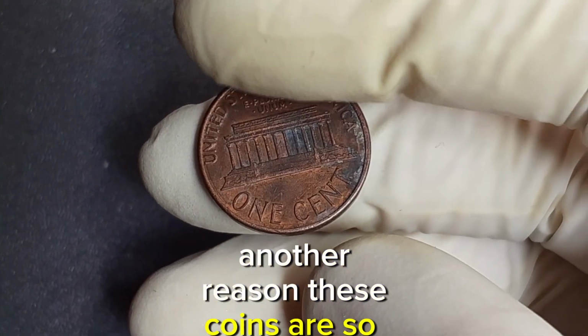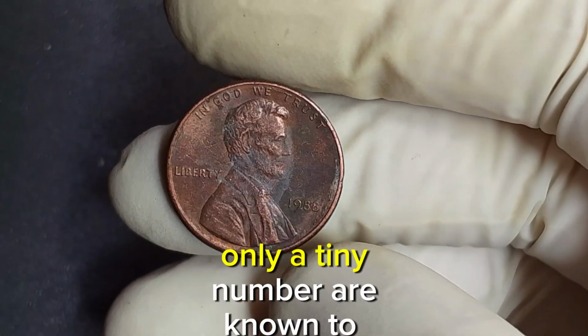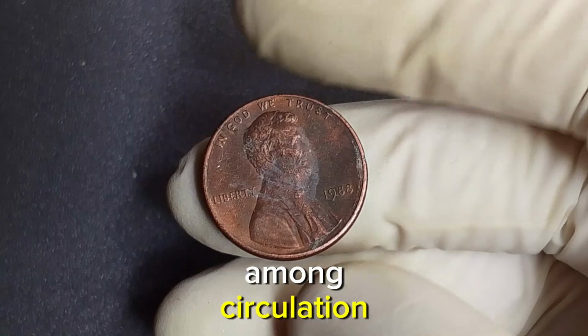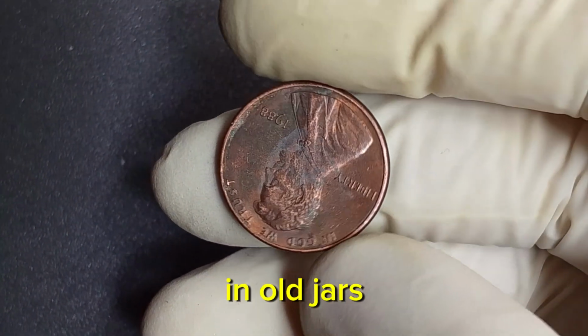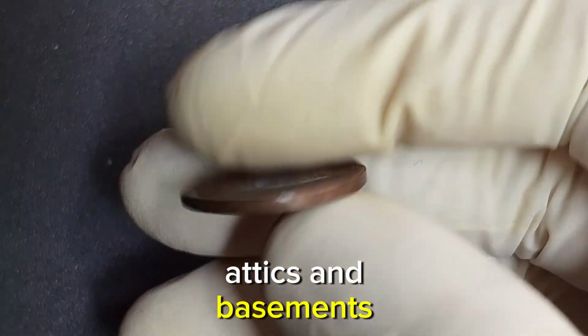Another reason these coins are so prized is because of their extremely limited quantity. Only a tiny number are known to exist, and since many are still hidden among circulation, collectors believe more could still be out there, in old jars, coin rolls, or forgotten boxes in attics and basements.